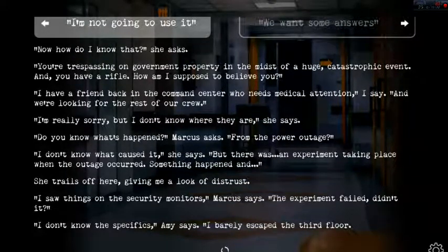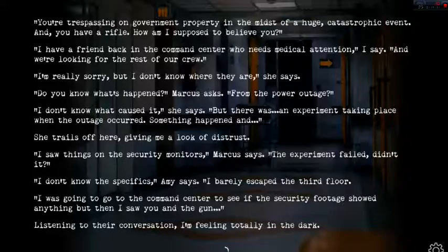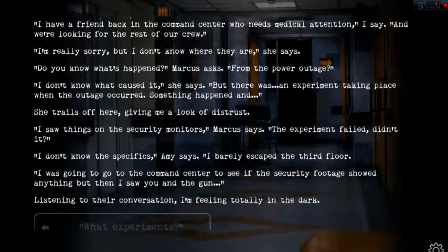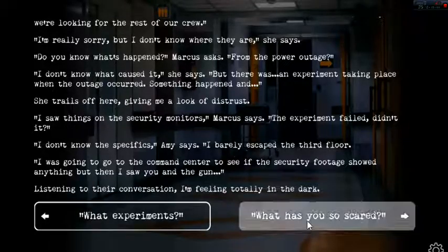"I saw things on the security monitors," Marcus says. "The experiment failed, didn't it?" "I don't know any specifics," Amy says. "I barely escaped the 3rd floor. I was going to go to the command center to see if the security force showed up, but then I saw you and the gun." Listening to their conversation, I'm feeling totally in the dark. "What has you so scared?"